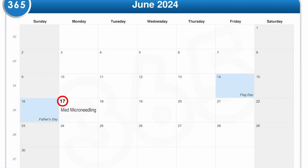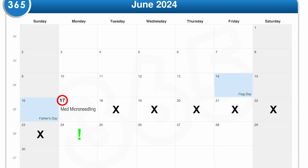So I just add all these to the calendar. I make sure to space these treatments out properly every 4 weeks. And then I begin to add in my weekly treatments. Now, something to keep in mind, if you're doing some weekly treatments, you need to make sure that you space them properly out from your medical microneedling or your peels.